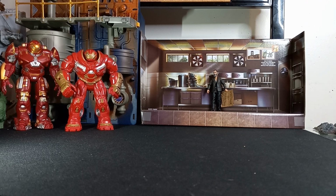But who do you guys character collect? Who do you army build for your character collections?